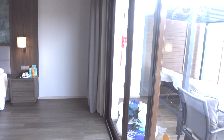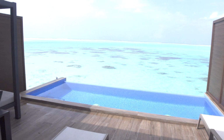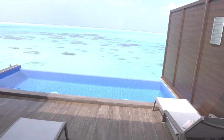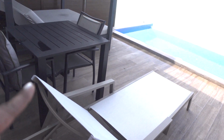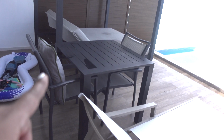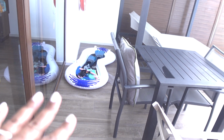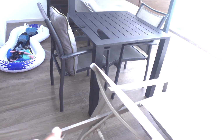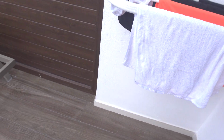And now the balcony with an amazing view. The balcony actually has 2 beds that you can lay on. It has a seat that you can sit on. You have lots of room to store your water toys, your snorkeling toys and stuff. You have 1 rack to dry your stuff.